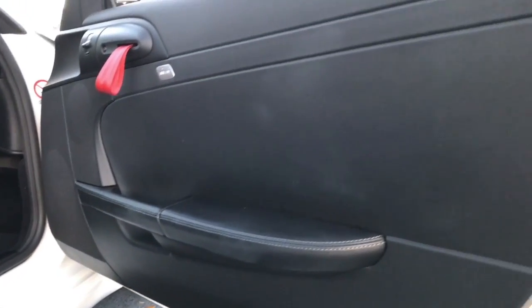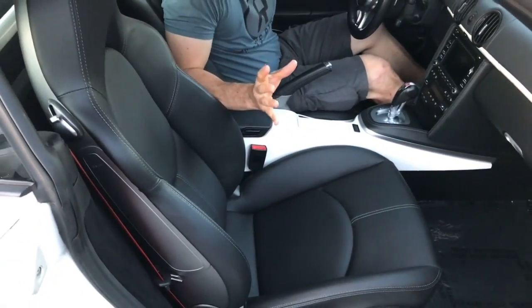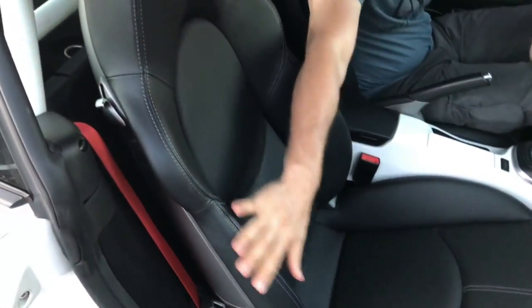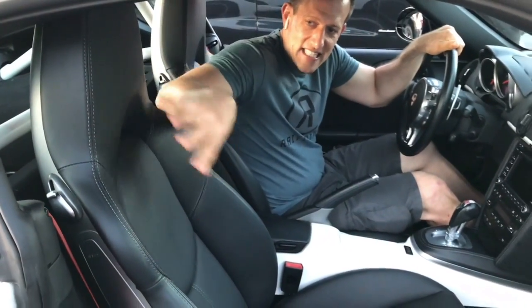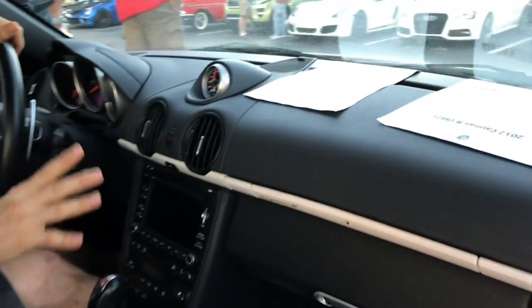I really, really like the seats. You know, whether the seats are in a 911 or a Cayman, they're very, very simplistic, but they're very elegant and they do the job. I really think they hit the nail on the head with the amount of bolstering that they have. And I like the way the back is one piece instead of it being a separate headrest. I'm going to go ahead and have Tom come into the car and show you some of the other features in it.